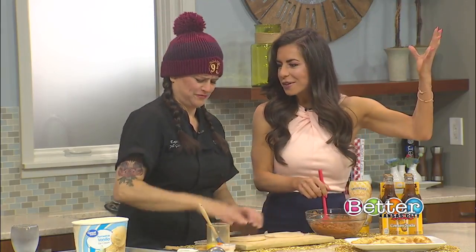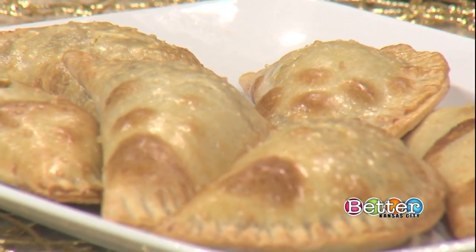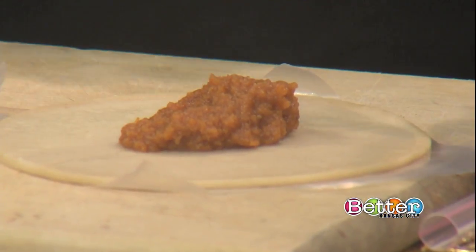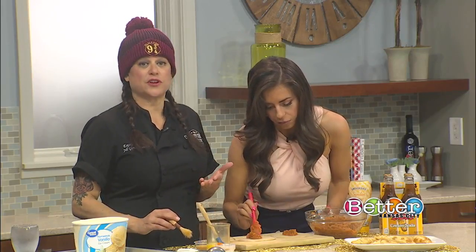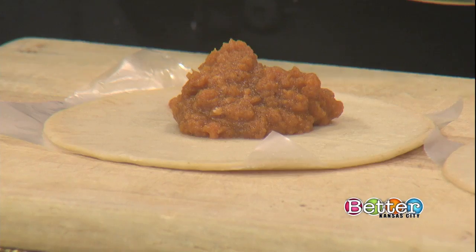Oh, how cute, right? It can't be complete without the Harry Potter scar. No, you got to have it on there. So you've got that looking good. So you're going to dollop about a tablespoon and a half on each one. Yeah, that looks great. Good size there? Yep. And the pumpkin puree, that means it's literally fresh out of the can? Fresh pumpkin out of the can, and if now's the season, you can actually buy pumpkins at the farmers markets, and you can roast them and puree them yourself.